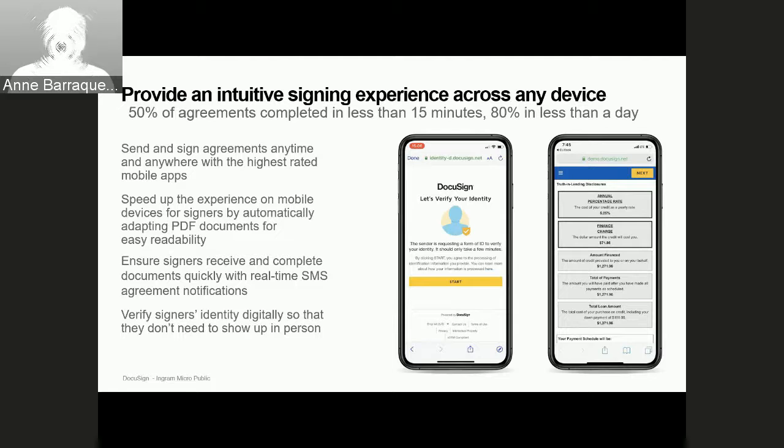And speeding up signing with capabilities such as responsive signing functionalities that automatically adapt the document to the size and the orientation of the signer's device. And it's really very easy on the customer experience to manage and handle those agreements in a digital way.